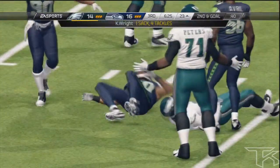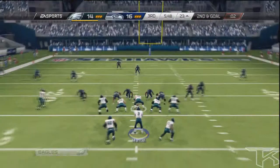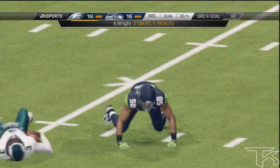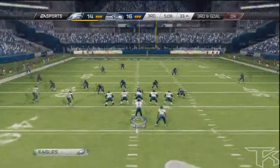EJ is sacked by Wright. And that is his first sack today. And that is not good for the Eagles here. Second and goal from the 23. EJ drops back, and he is leveled by Wright that time. And that would bring up third and goal from the 33-yard line. So at this point, you've just got to get the ball as far downfield as possible.